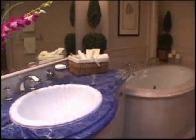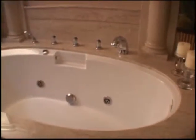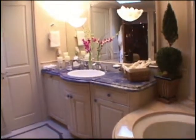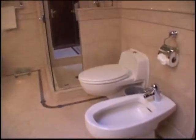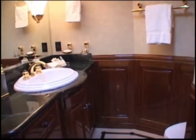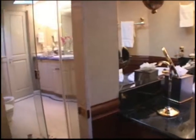Hers is on the port side, with a jacuzzi tub set between twin marble columns, bidet, and walk-in cedar closet. The blue lapis countertop sits upon raised panel cabinetry. The strategic design of the walk-through shower offers privacy between the two baths. His side has green marble countertop on black walnut cabinetry.